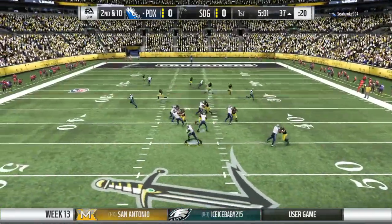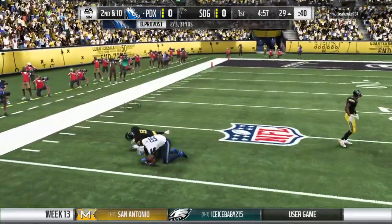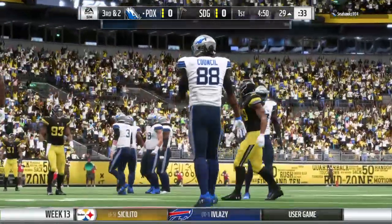Now he'll look to throw here on second and 10. It's a short one here, complete to his tight end. And he'll work it inside the 30 to the 29-yard line. 8 yards on the completion, but now they face third down.